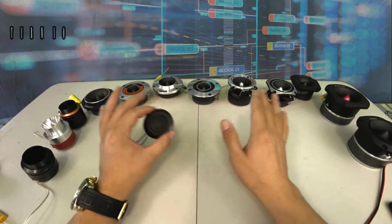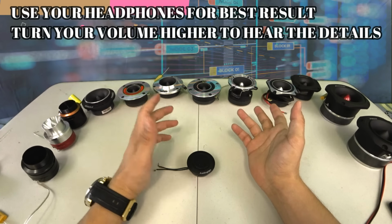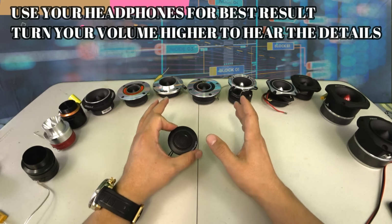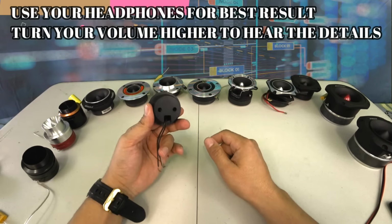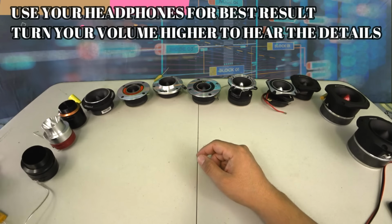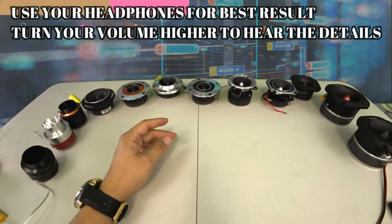As soon as I finish with this, I'm going to start doing that, or let me know in the comments below. So maybe I'm going to do 6x9s, 6.5s, mid-range, mid-bass speakers, right? I have like 10 or 15 of them sitting in my closet, and a bunch of tweeters like this. Also, I'm going to compare these versus ones around $10 to $150.